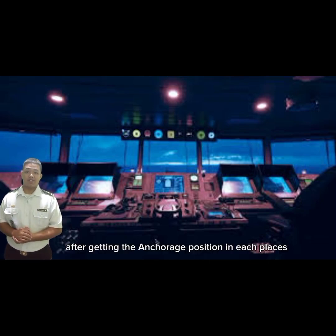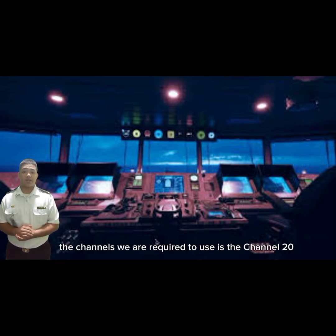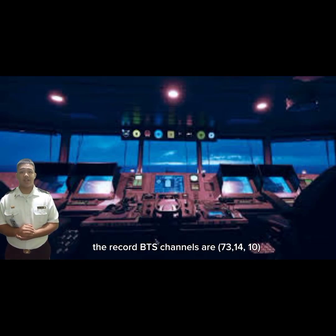After getting the anchorage position in each place, we now proceed to know the VHF and VTS channels we are required to use in Gibraltar and Singapore. In Gibraltar, we are able to use channels 12 and 16. For Singapore, the channel we are required to use is channel 20. The VTS channels in Gibraltar consist of channels 12 and 16. But in Singapore, the required VTS channels are 73, 14, and 10.